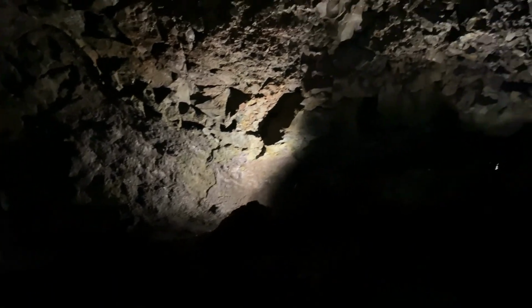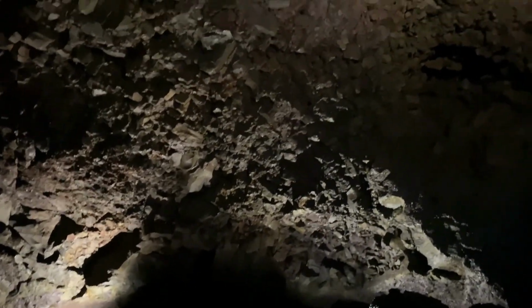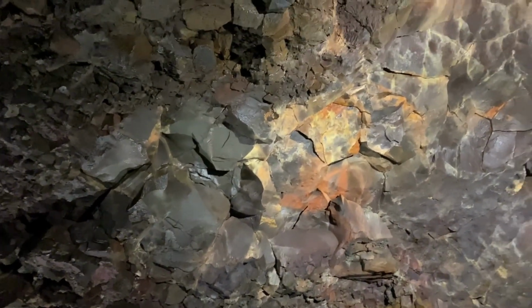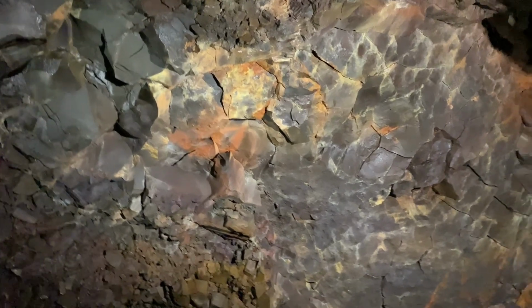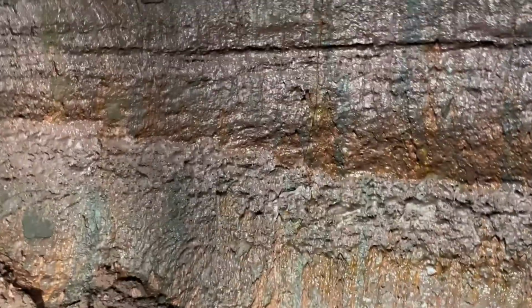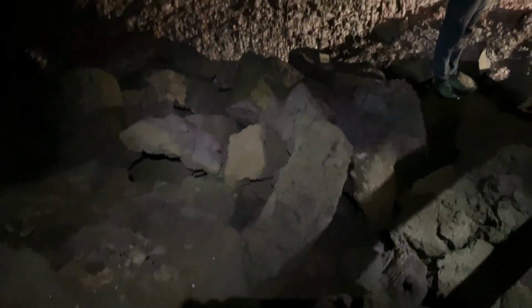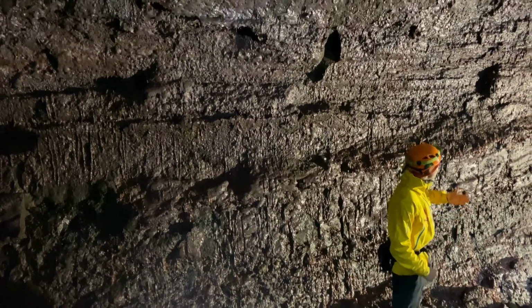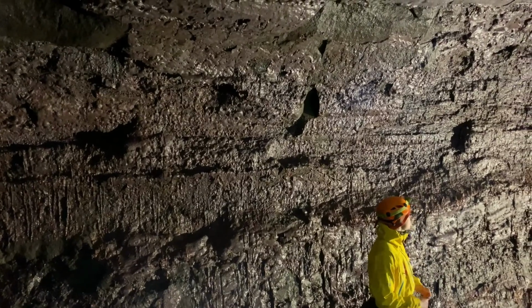Make sure you check out the colors on the ceiling and walls. These are due to various elements that have been left behind. You will also get a better view of the texture of the cooled lava in the chocolate room. At the end of the path, not pictured here, you will reach a platform where you can sit and enjoy the depths of the lava tube and how massive the structure truly is.